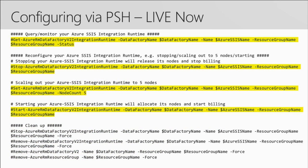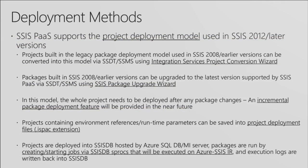Once your IR is provisioned, you can monitor it using the get commandlet, get the integration runtime. And later on, if you want to configure it, you have to stop, set, and start. You have to stop it first to make sure that all the nodes are released and billing is stopped, and then you can change the configuration of the cluster, and then restart it, essentially. So that's it. Now your IR is provisioned.